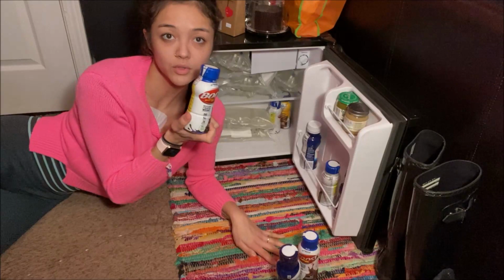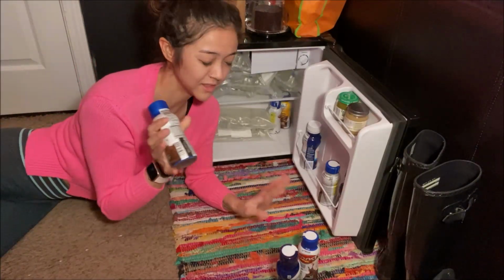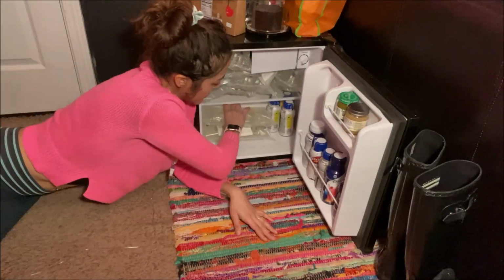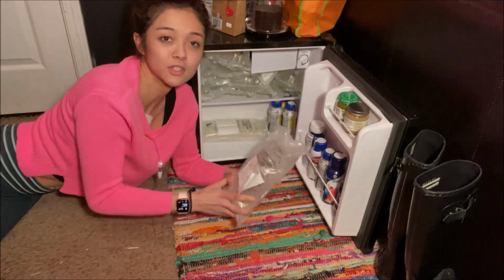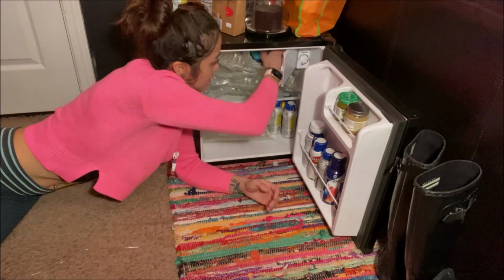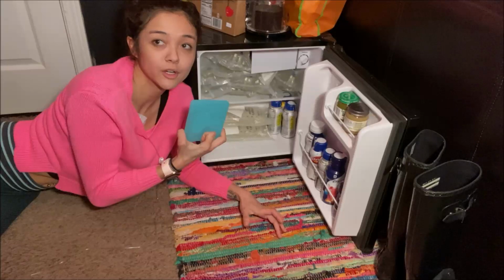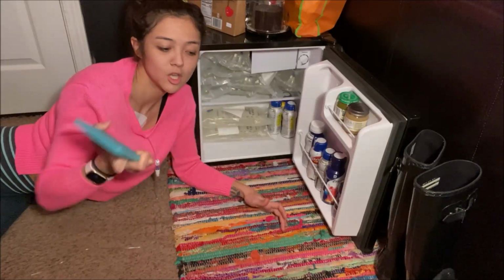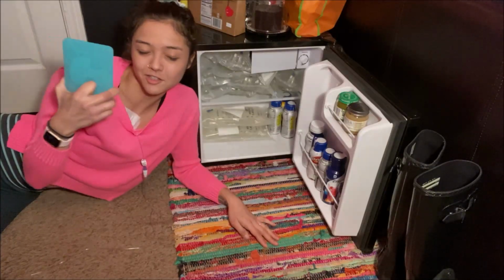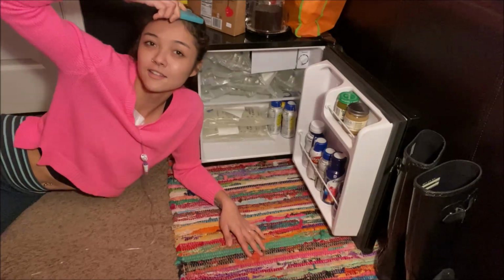I have Boost Plus to try and help me gain or at least maintain my weight. So I drink these in between meals, and then, like I said, I keep my other infusions in here, as well as ice packs for whenever I am traveling anywhere to try and keep my infusion at the correct temperature. Or sometimes I just use these whenever I have a headache because they feel really nice.